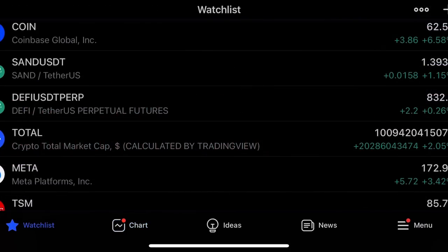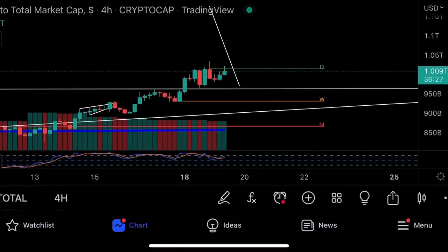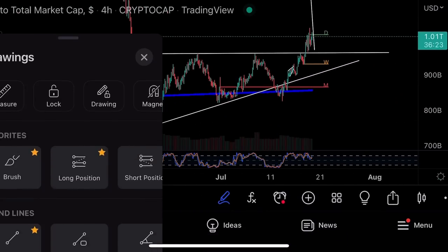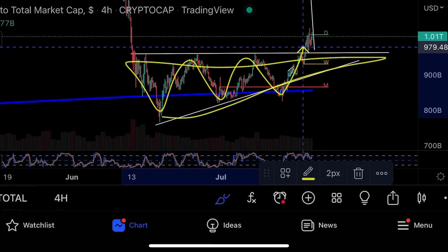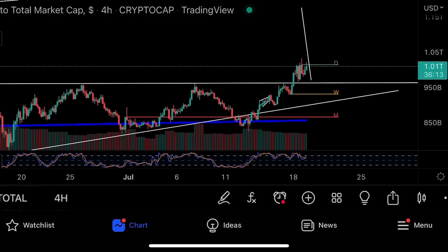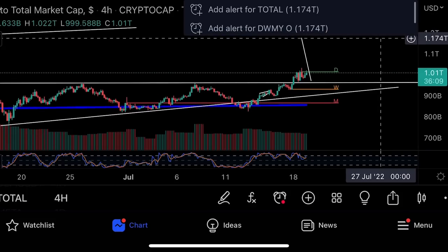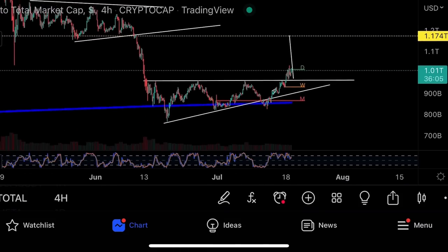Let's look at total market cap. We're above 1 trillion again. As I said a few days ago, if you followed my videos, I actually predicted the target, and we broke out of this big symmetric ascending triangle. This one here builds pressure, breaks out to the upside, bounces and heads up, and we got that bounce and we headed up. If that plays out, the target for the total crypto market cap will be actually 1.17 trillion. So we have another 170 billion to go in this pump, which will be epic.